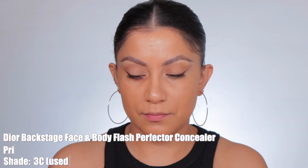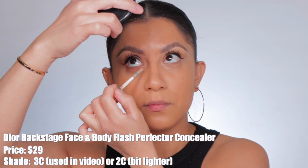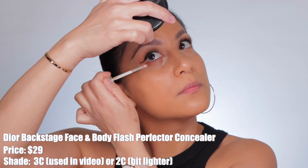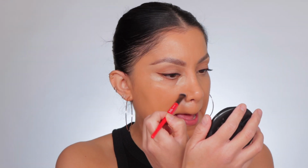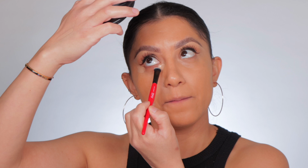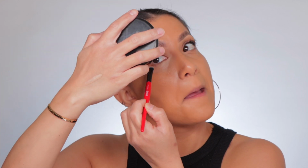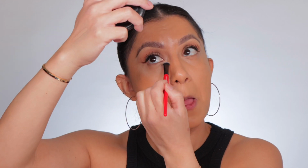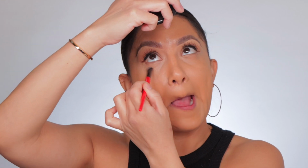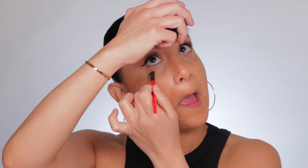The new Dior Backstage Flash Perfector Concealer retails for $29. It comes in 22 shades. I'm in the shade 3C for Cool. This is a full coverage concealer for the face and body with a crease-proof, waterproof formula that blends seamlessly with the skin for a radiant and natural finish. Enriched with caffeine, it provides an immediate, fresh, revitalizing effect to the under eye area. This comes in a 0.37 ounce bottle.